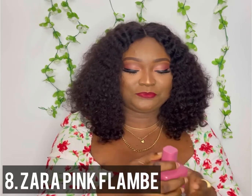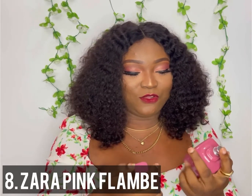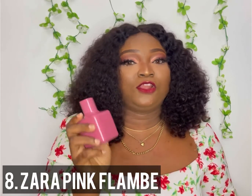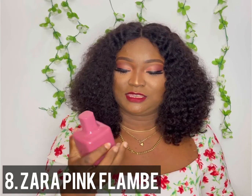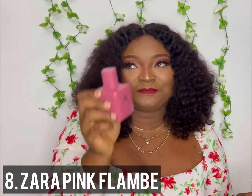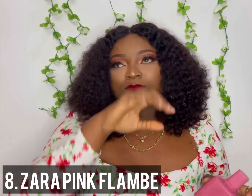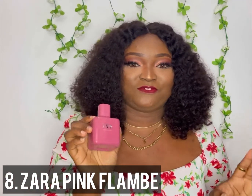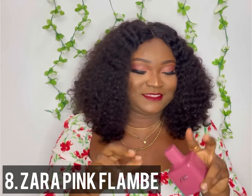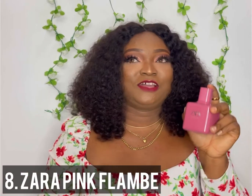Number 8 spot on my list is Pink Flambé. I love the color of this fragrance. It's just very classic, and look how pretty it is. This also is a vanilla fragrance. I told you, Zara and vanilla. It's a vanilla fragrance as well.